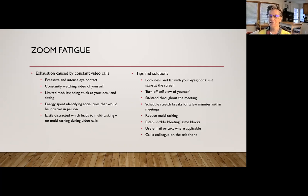Possibly the facilitator can say, for those of you who would like to stand during the meeting, please feel free. Or we will be having a stretch break halfway through where we'll stand up for a minute or two and do some stretches. Can there be meeting blocks so that those are times when you do not have Zoom calls? Can you call or text somebody instead of seeing them virtually? Maybe you can even go for a walk together in a different part or different city and be talking on the phone.